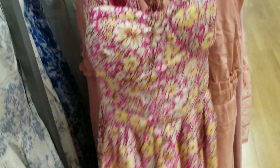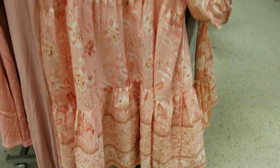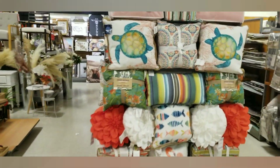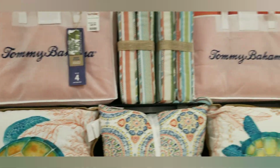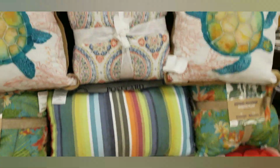This is really cute. Look at the color. This reminds me of like a 70s dress, but it's so in. Oh, that's so adorable. Now I'm into the home section. This is really nice. This is TJ Maxx. Oh, wow, look at it. It's really gorgeous.